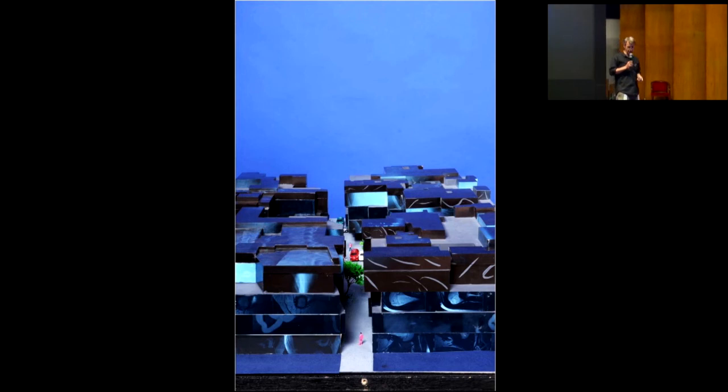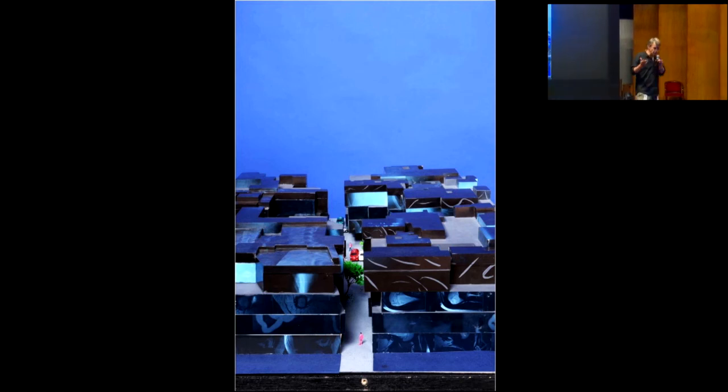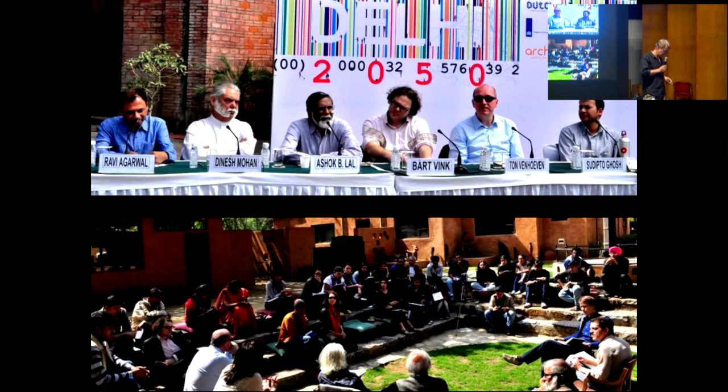We used upcycled material. I don't know if your auntie broke her hip recently, but it could be one of these x-ray pictures of the model. So don't use new material. There is already so much material. If you build models as architects or whatever, use existing material. Be creative. Lots of dialogues.